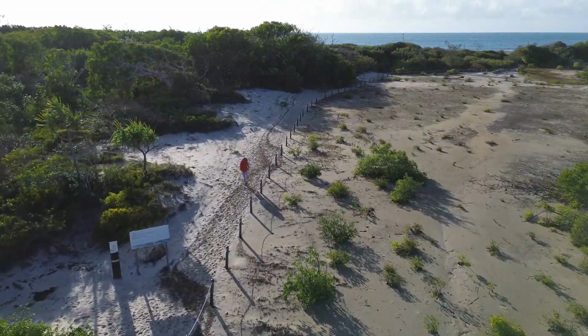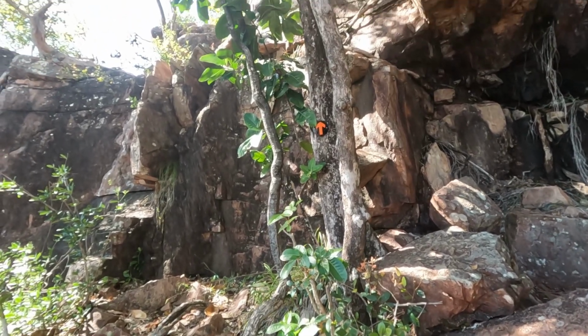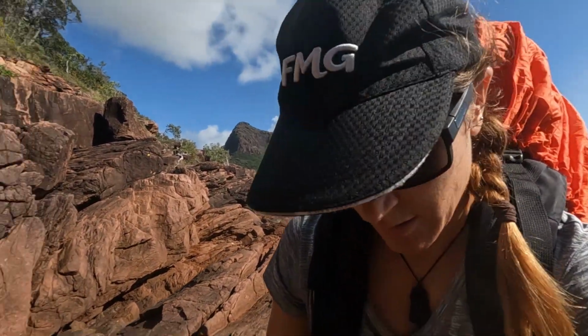So, off we go. So far so good. I got my greenstone on. Got it from my parents when I left New Zealand. Heading to Zoe Bay, which in theory is a 2-day hike, and I'm going to do it in 1 day. So you just go up that straight rock. Oh yeah, piece of cake.